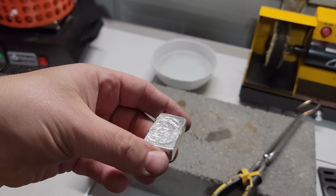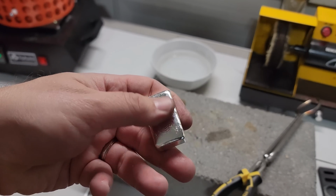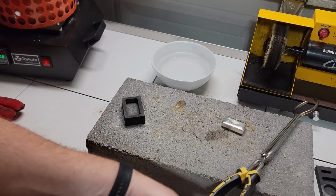So certainly not perfect, and I don't like the back of the bar, but the top of it looks pretty cool. We'll get rid of that spot later. Let's go ahead and stamp this thing.